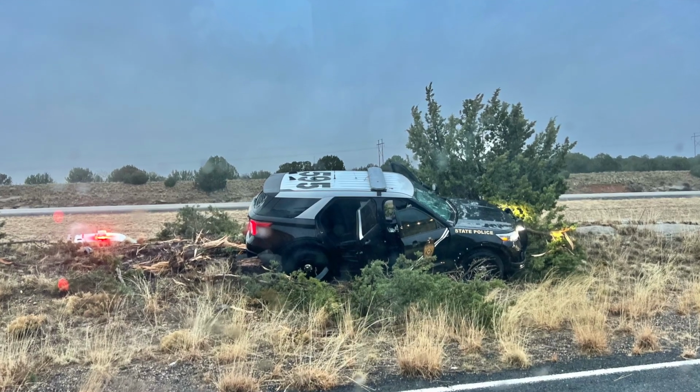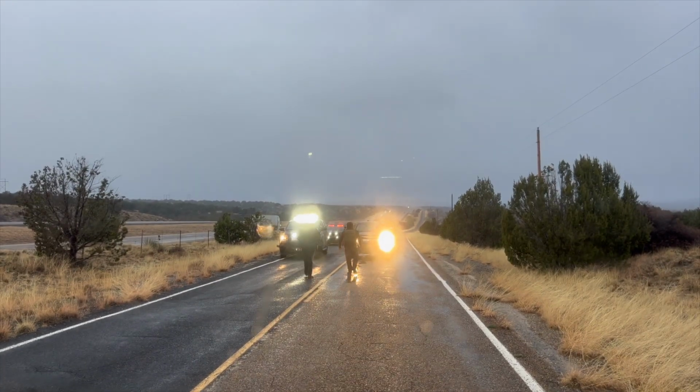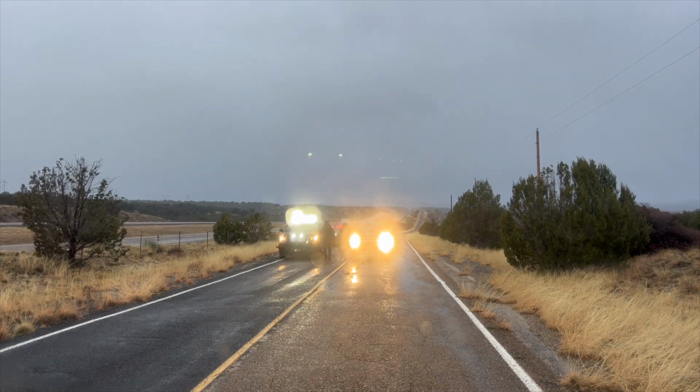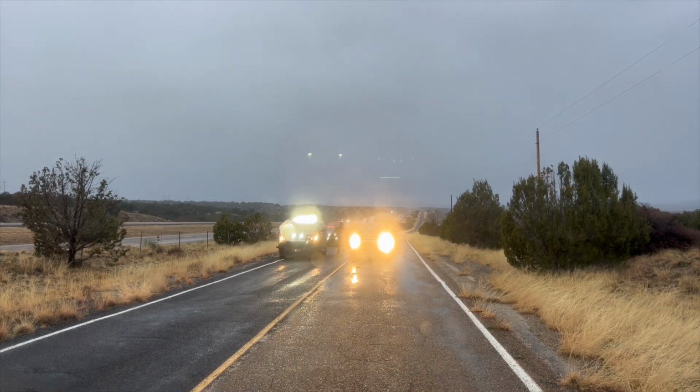But here you can see the officer's car that was crashed by the suspect. He was loose in the area, and here's a photo of the cops actually walking away from my car after the search had been done, and they were satisfied that there was nothing to be seen in my vehicle. So they allowed me to move on, but it was clear that the suspect was on the loose in the area and obviously very dangerous, so I was glad that I wasn't apprehended by him.